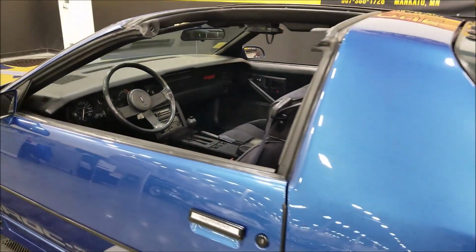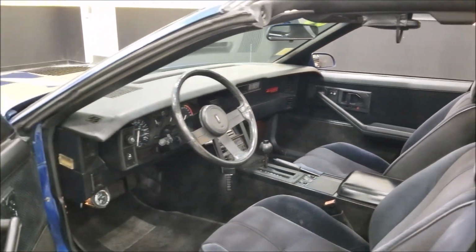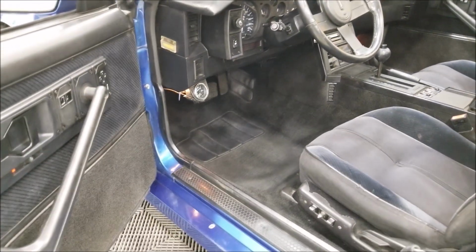Alright, let's go over this interior and check this out while we're looking it over. We're going to pop the hood, start it up, let you hear it too. I had the floor mats in. I wanted to show you carpeting. Nice shape on these. Door panels.